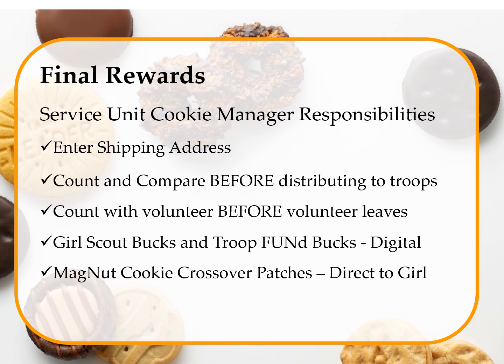Once the rewards are sorted by troop, schedule troop pickups in a timely manner for troops that are paid in full. If there is an outstanding balance due by a troop, you should hold that troop's rewards until the balance due is paid. Girl Scout Bucks and Fun Bucks are digital.